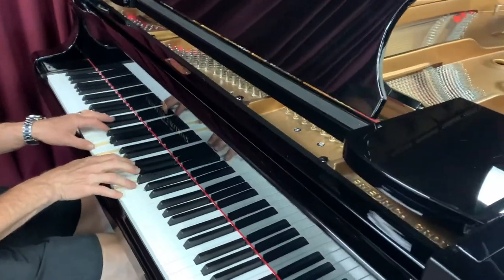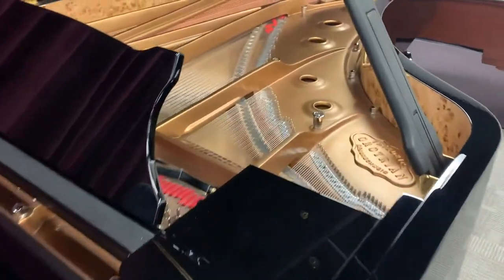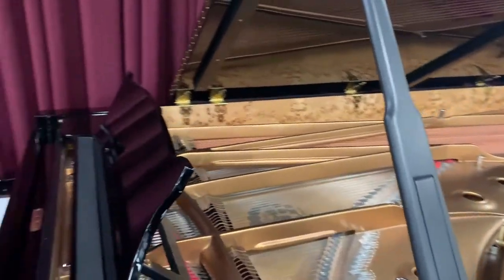So for your performance halls, church or school, or even a professional home, this piano is unbelievable. Okay, so that's what we have.